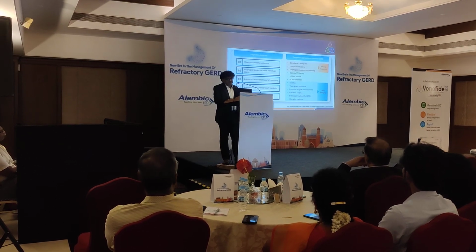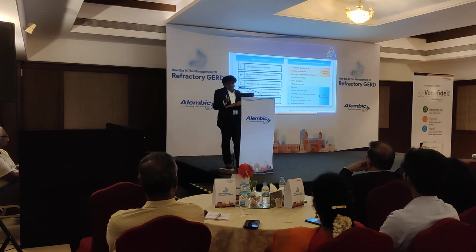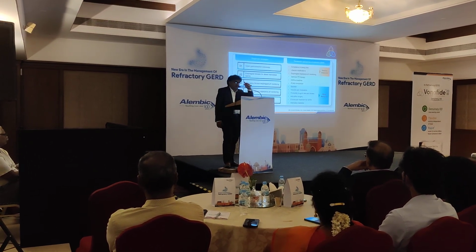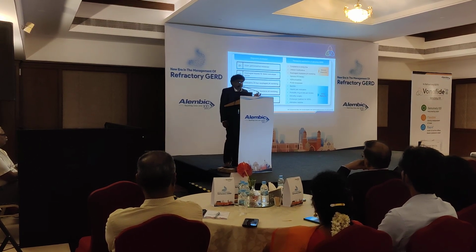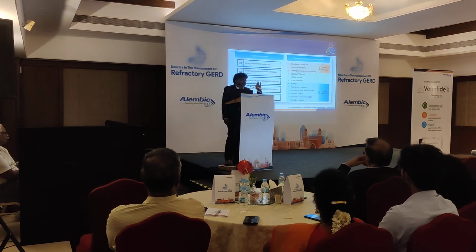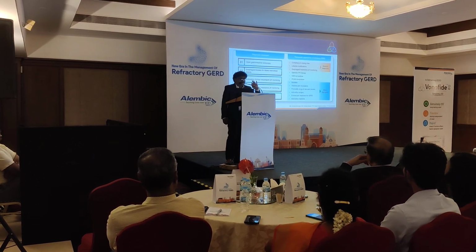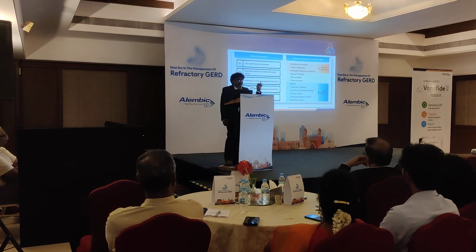Therapeutic approach: various molecules are there, starting from your PPI, H2 blockers, PCABs, and very importantly, never forget, these molecules alone will not tackle your presentation. Some patients may require SANS control, because that is the area of trigger which will predispose. Some patients may require antidepressants like your TCA as well as SSRI. Some patients may require counseling.